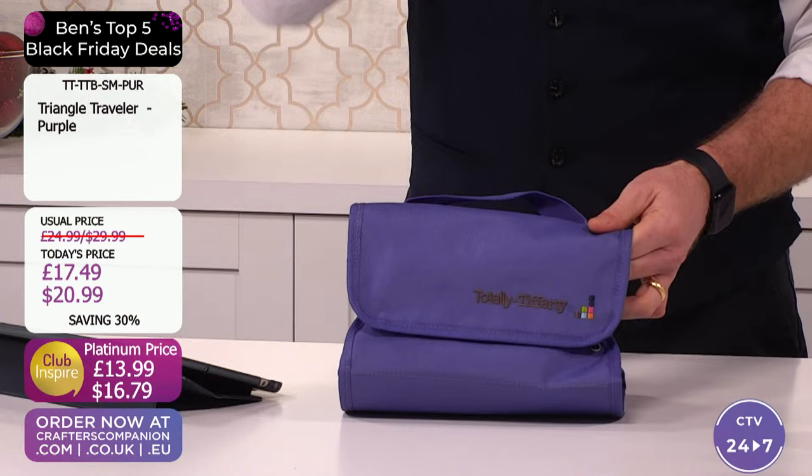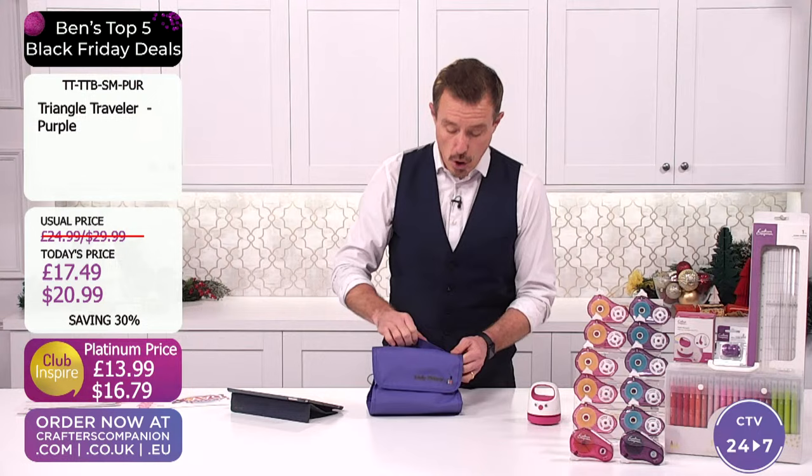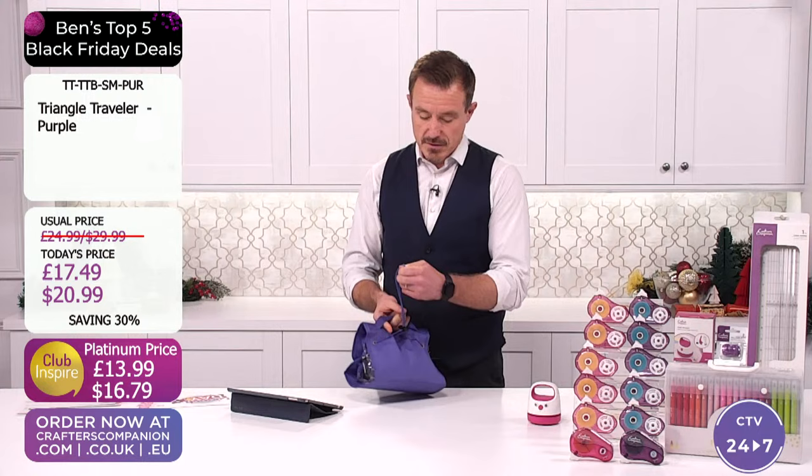Less than 50 of these Triangle Travellers in the purple available. Normally £25 or $30. Save 30%. Look at the platinum price, £13.99 or £16.79. In essence, when you've got that all tied up and ready to go, it makes it nice and compact, nice and small, nice and easy to travel with.